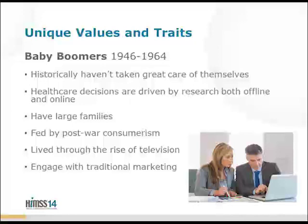But it varies. Having grown up in this dramatic social change after World War II shapes a lot of how they shop and how they act and how they react to marketing techniques. It seems that baby boomers are influenced by traditional marketing methods, print and television and radio, and a little bit by email. We've seen that email seems to be a pretty good channel to reach this type of audience.